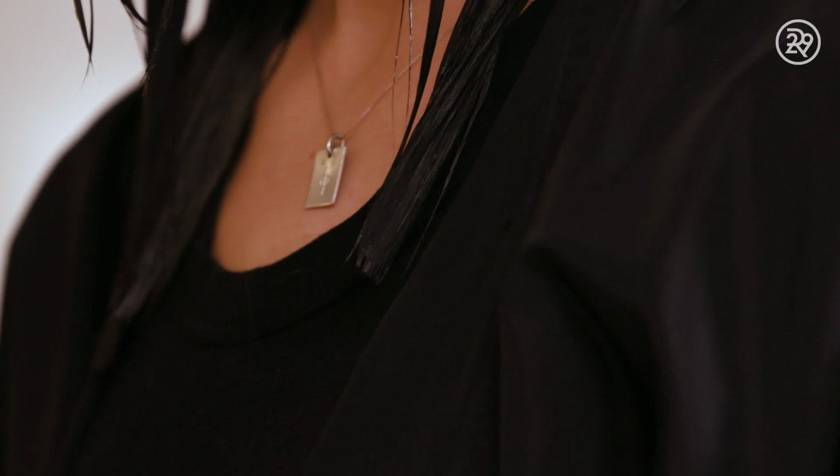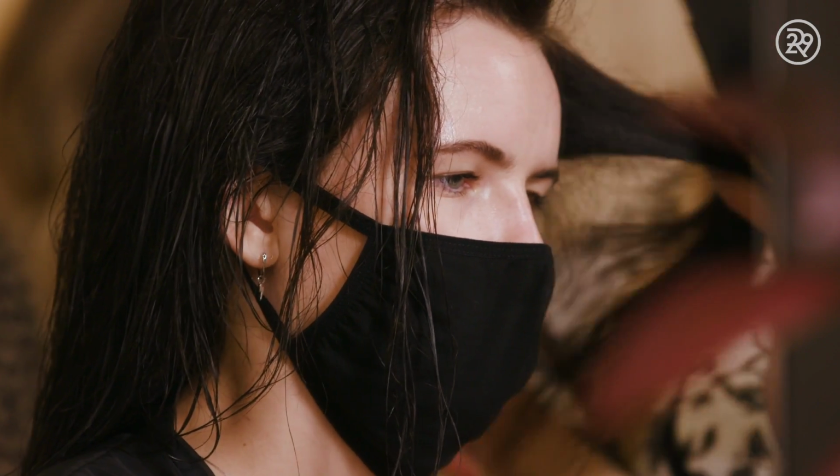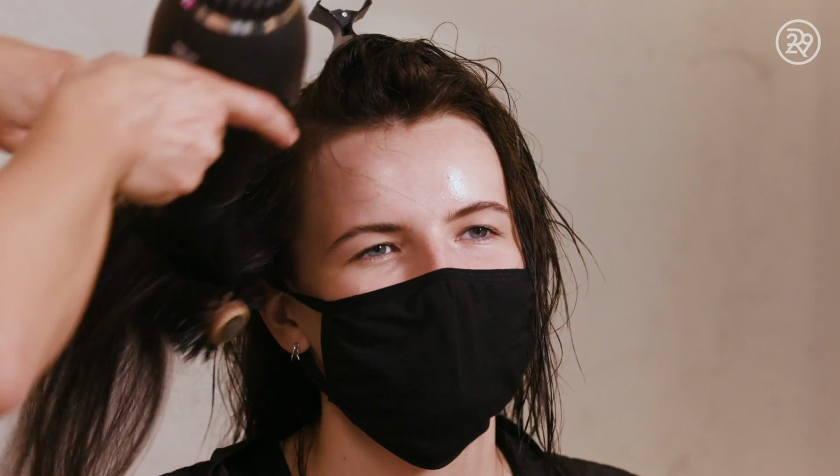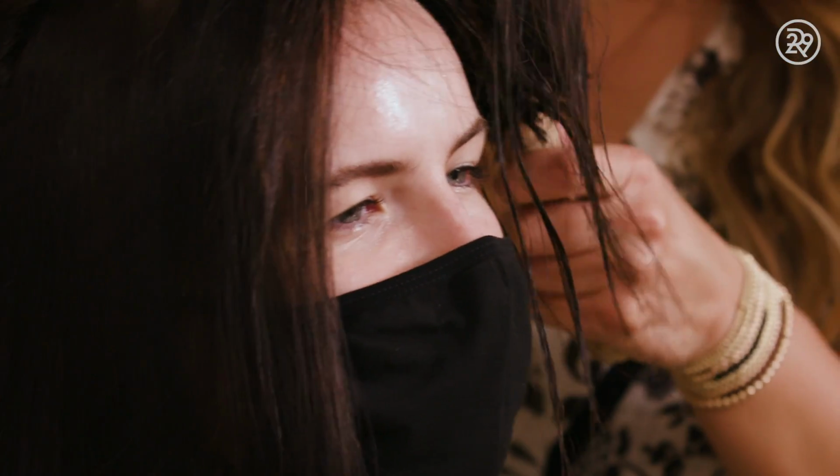So for Alli's cut, I'm not gonna do anything crazy. I'm just gonna take an inch off the bottom of her hair and frame around her face. Because she has a little bit of breakage from her home bleach job, I don't want to go in and overdo the cut.